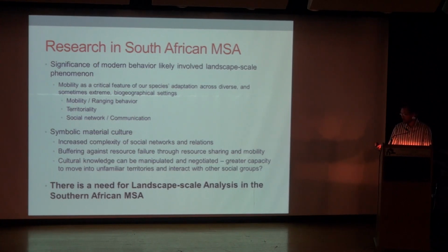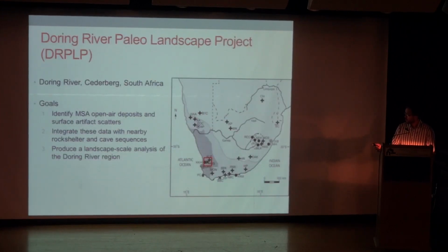So we're arguing that we need to pull back and change the scale of our observation from these cave sites to the wider landscape. But the question is, how do we do that? So last year, me and my colleague Matt Douglas from the University of Nebraska went to South Africa and started a survey project in the Doring River Valley, located in the Cederberg. It's famous for wine, if anyone has heard of it, and wildflowers, apparently.